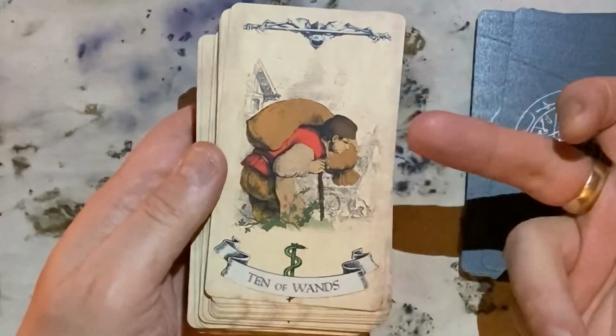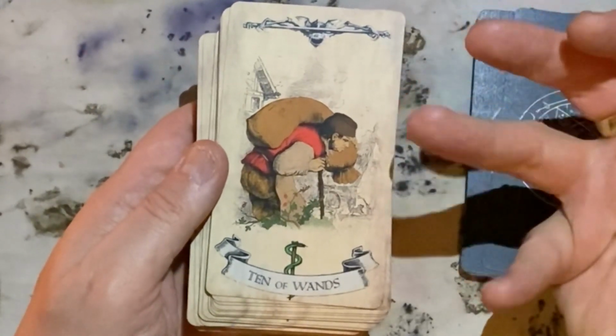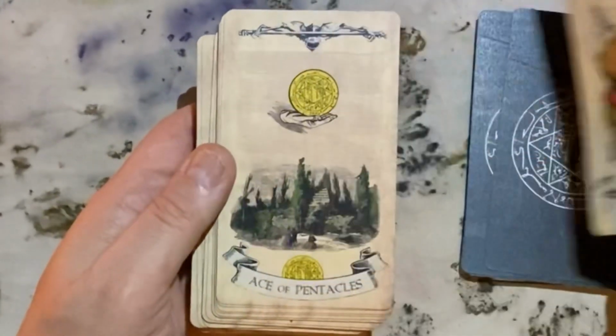And I thought it was interesting that for something like the Ten of Wands, we've got this heavy sack. It doesn't have to be ten wands depicted. We still get that burden and the need to lighten the load.